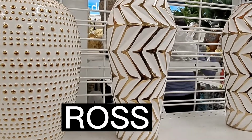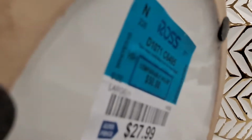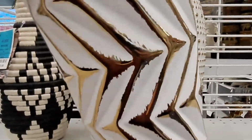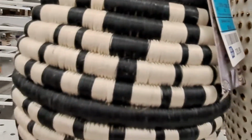So now we're moving on to Ross, because Ross also has some gorgeousities, I tell you. Look at this one, $27.99. A bit pricier, I think, for Ross, but they are well worth it. Now, this one's a little bit better. Now, this one is gorgeous, but $40, no thanks.